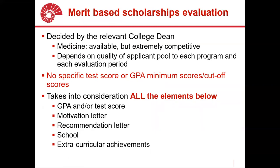So who's deciding about the scholarships and how can it be evaluated? First of all, you need to know that the merit scholarship is decided by the relevant college dean. For medicine, it's available, but it's extremely competitive because you will be competing not only with international students, but also with national ones. And of course, it depends on the quality of the applicant pool for each program and each evaluation period. So there are no specific minimum scores or cut-off GPAs or scores to get any specific scholarship.